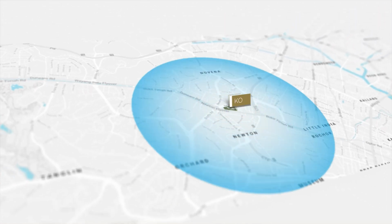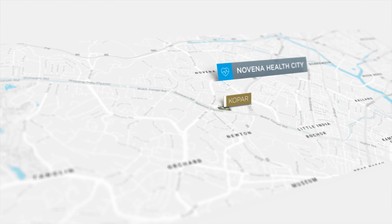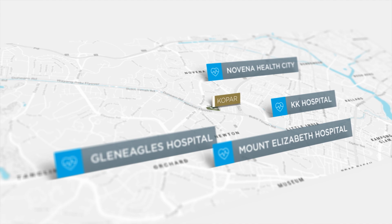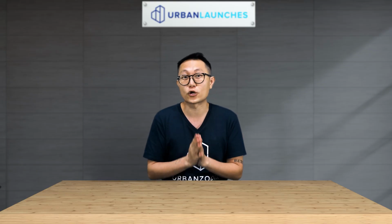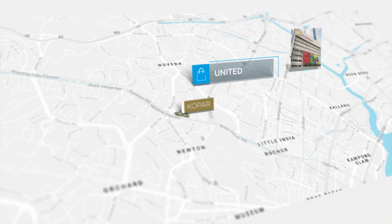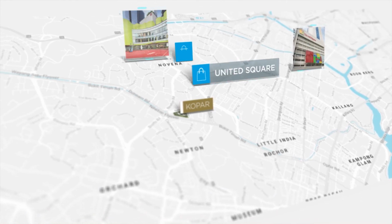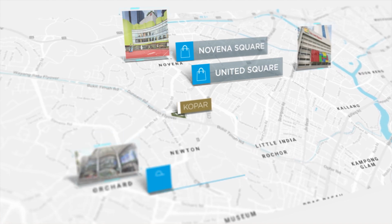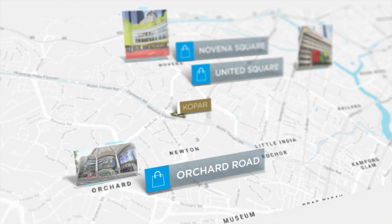And if being near healthcare services is a priority for your family, this project is just a few minutes drive away from Novena Health City, Mount Elizabeth Hospital, Gleneagles Hospital, and KK Hospital. For all your grocery and shopping needs, Kopar is also located very close to United Square, where you find a Cold Storage there, and Novena Square for a wide range of dining and shopping options. And if shopping is really your thing, Orchard Road is just 5 minutes away, where you can find access to some of the best shopping and dining options in town.